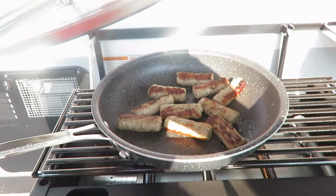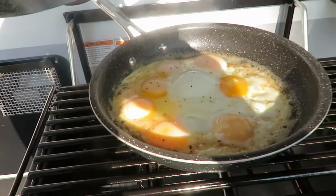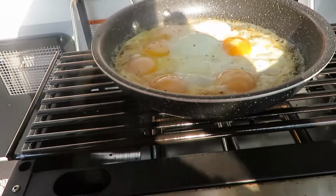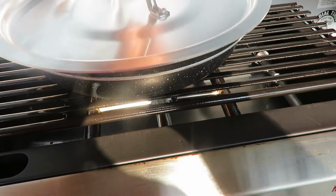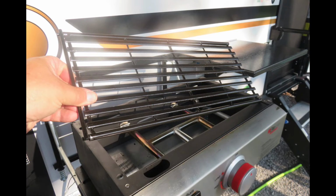The true test will be when we put eggs on there. So it does cook up eggs pretty good. Got it on slow. So you can use your Teflon pans on here if you want to. I bought an expandable grill top.